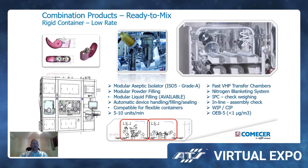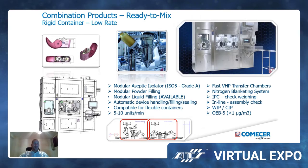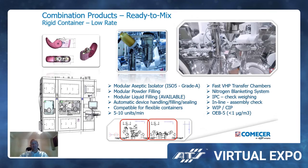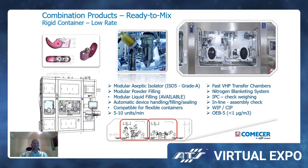As you see, this is a modular powder filling system, but a liquid filling module could be made available. The handling, the filling, and the sealing are completely handled by automatic devices and automation. There are several additional features that can be added, like the fast VHP transfer chamber, a nitrogen blanketing system, an IPC check weighing, and all the cleaning with wash in place and clean in place requirements.